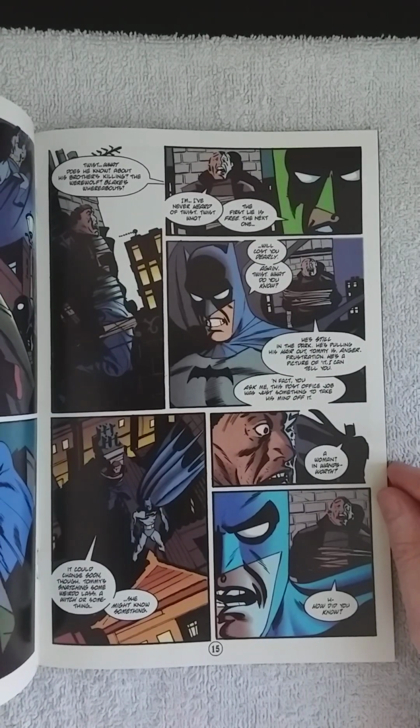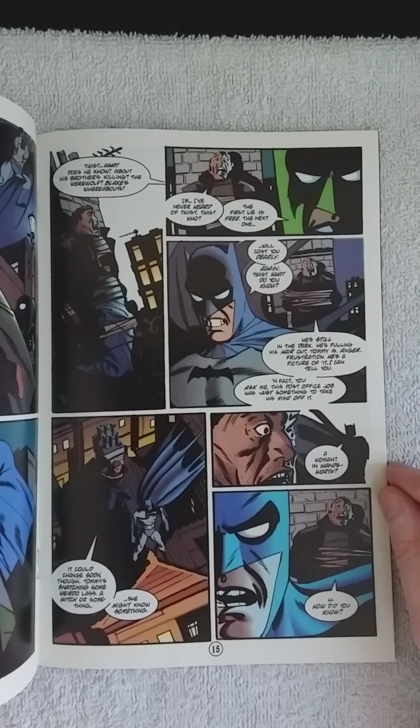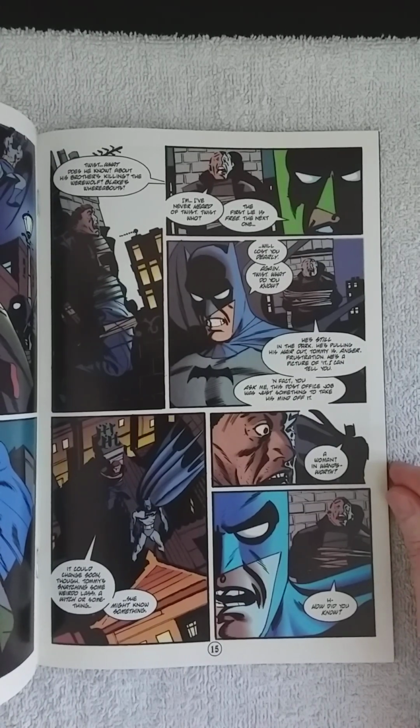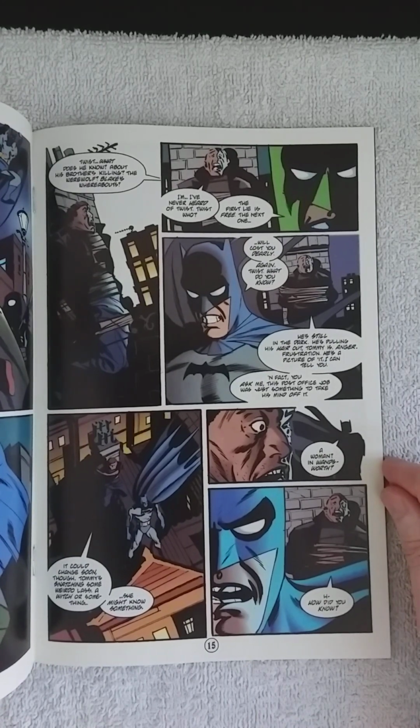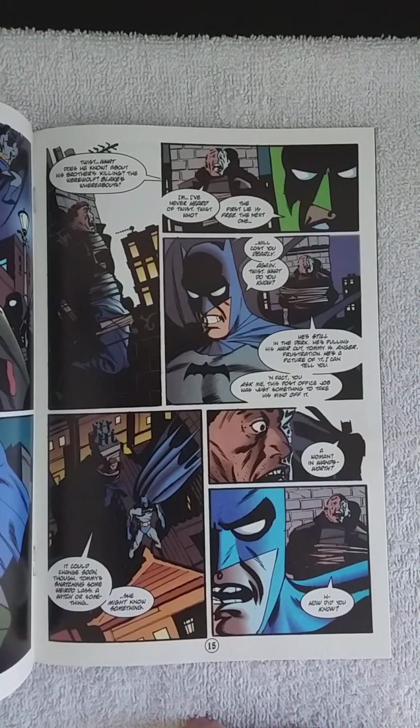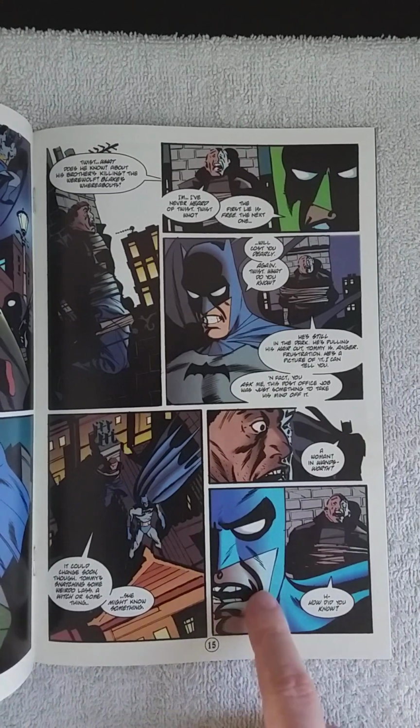And he says, hey, Twist, what does he know about his brother's killing? The werewolf Blake's whereabouts. And he says, I don't know, mate. I don't know. The first lie is free. The next one will cost you dearly. Again, Twist, what do you know? He's still in the dark. He's pulling his hair out, Tommy. Anger, frustration. He's a picture of it, I can tell you. In fact, you asked me, this post office job was just something to take his mind off it. It could change soon, though. Tommy's snatching some weirdo lass. A witch or something. She might know something. And he says, the woman's in Wandsworth? How did you know? It's his face.